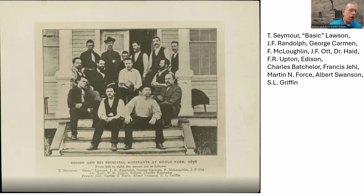Now, these guys tried thousands of different materials for filaments and light bulbs in this little laboratory. So these were the guys that went to work on it right away. Each one of these men became fairly well off because of their association with Thomas Edison here in the early days. They all bought stock in several different Edison companies, and by the end of their lives, they were pretty wealthy themselves.